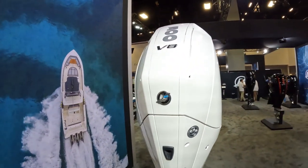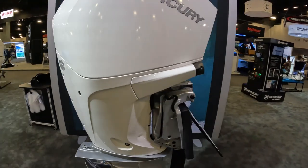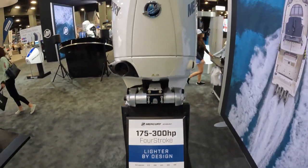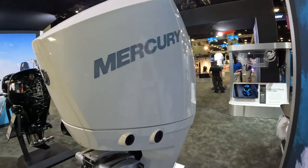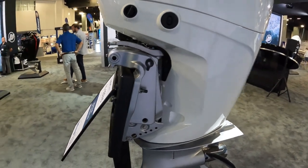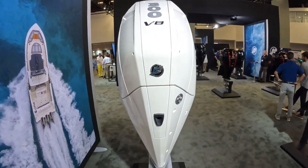All right, we're here in a Mercury tent, V8-300 in white. This is what the new competition will be powered with. I got a picture of them. We got two of them in a crate, but actually get to see it out. Pretty cool. Yep, we're leaving Yamaha because we can't get the motor, so we switched over to Mercury's.